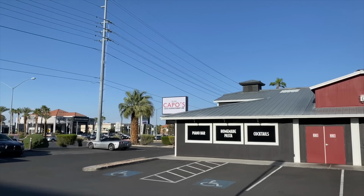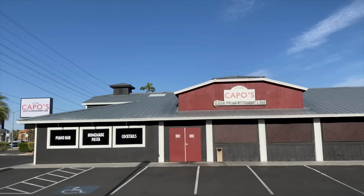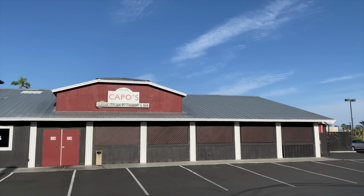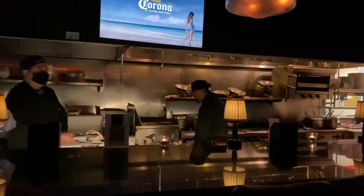Capos is the creation of Nico Santucci, who grew up in Italian restaurants in Chicago and really knows his way around pasta and meatballs. In fact, this place is known for having the best meatballs on earth. Just off the main dining room is the bar with a gorgeous grand piano in between. There are booths here too, and just to the right of the bar is the open kitchen.